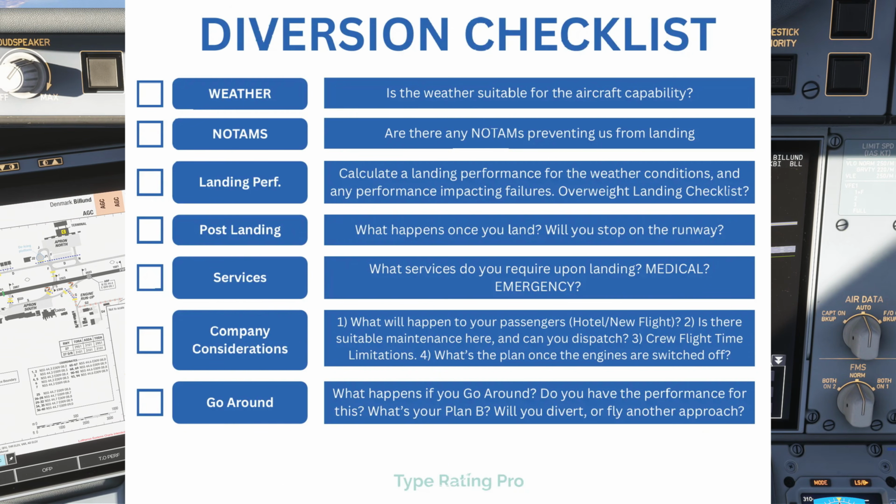So working through this checklist improves situational awareness, reduces our workload, and ensures both pilots are sharing the same mental model. This doesn't replace SOPs, and it doesn't have to be followed word for word. You can adapt it, remove items, or add your own. But having a structured diversion checklist like this is a very effective way of making sure the important considerations aren't missed when workload is high.